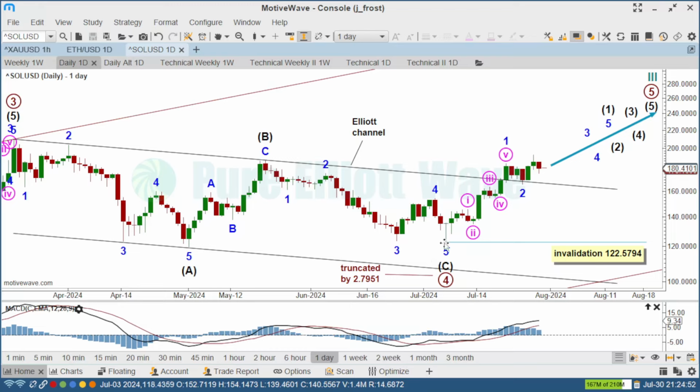This upwards movement is now labeled a complete minor wave 1 and potentially complete minor wave 2 just here, now increasing for minor wave 3 within intermediate wave 1 of primary wave 5. As price continues to unfold, minor wave 2 may continue a little bit lower. If that does happen, then it cannot move below the start of minor wave 1 at 122.5794.